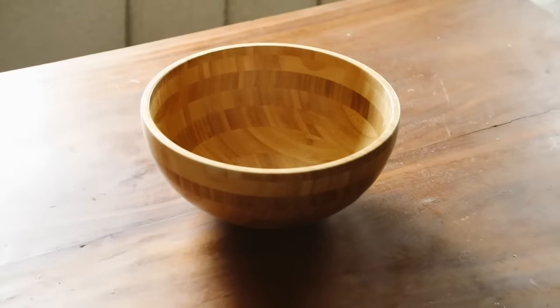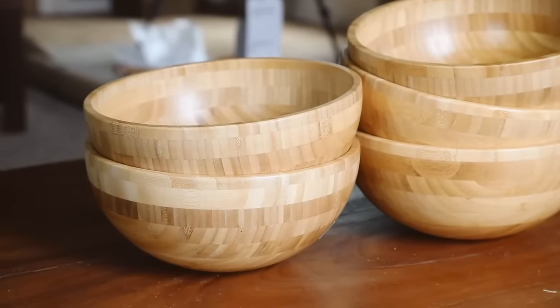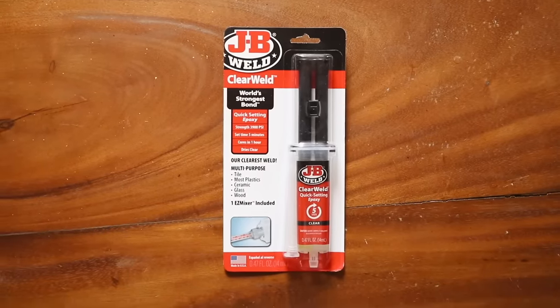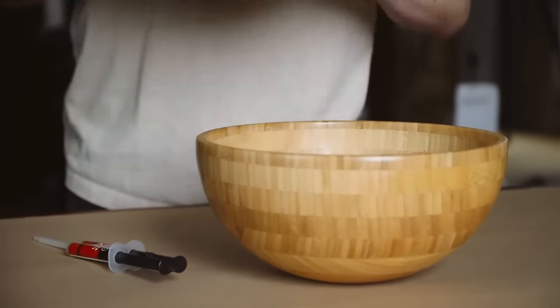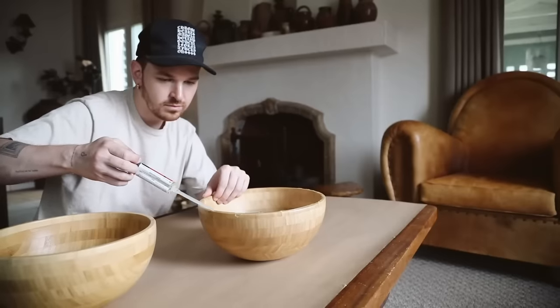We're gonna be using these bamboo salad mixing bowls that I feel like everyone has seen at IKEA in the past. And I also picked up this JB Weld product, which is like an epoxy weld. It's just extremely strong adhesive essentially, but you're gonna need six of these bowls because we are gonna be making three ball shapes out of the bowls.